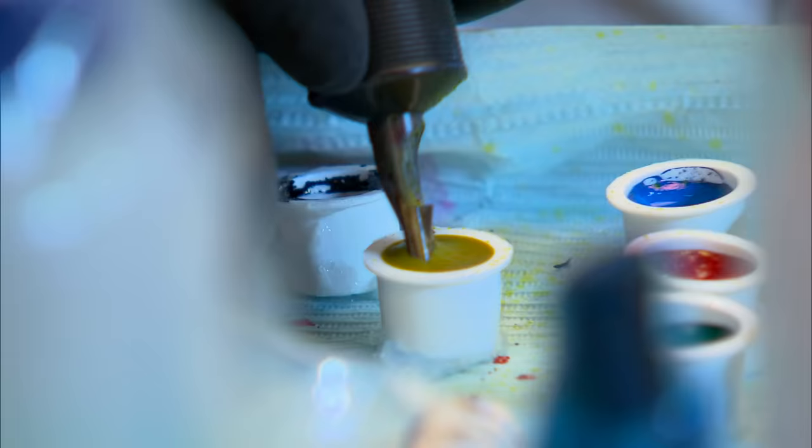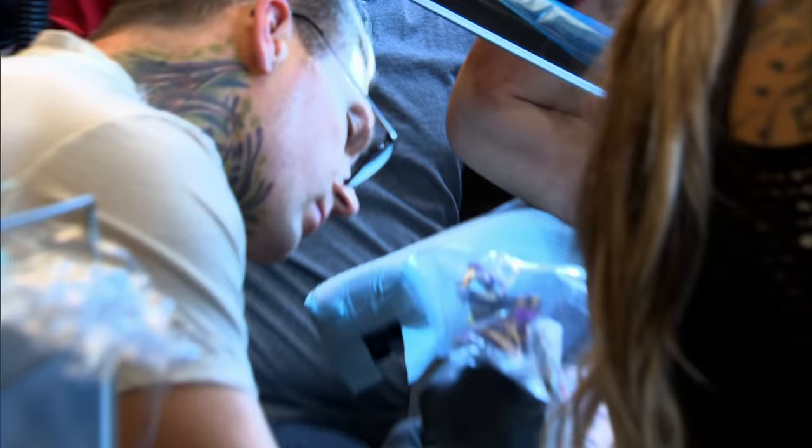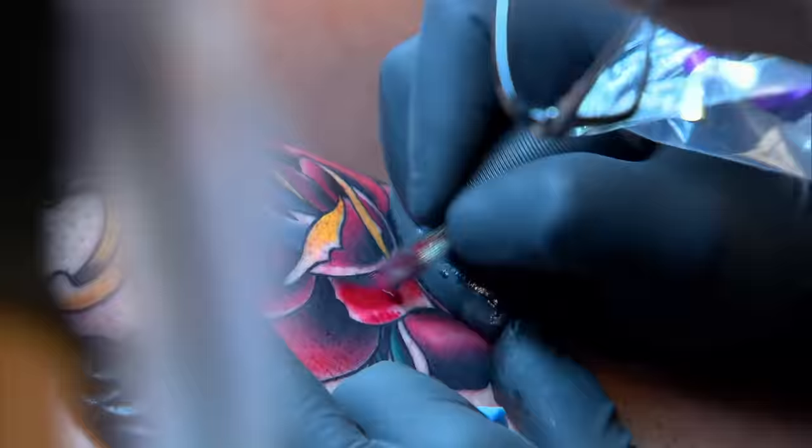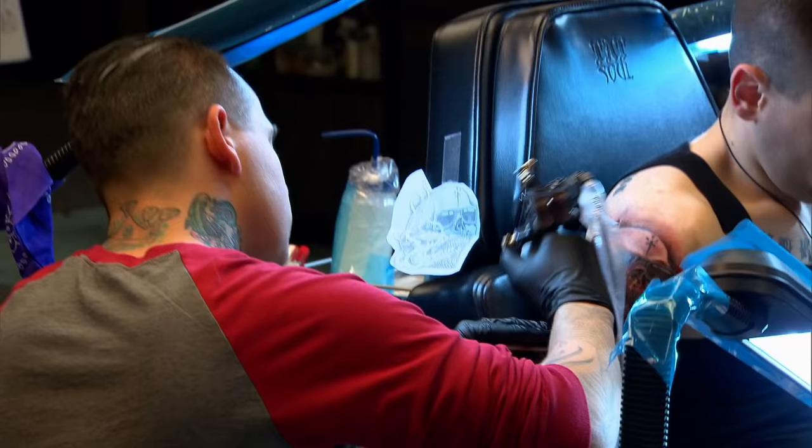Starting to hurt? Yes, Rob. 10, 9, 8, 7, 6, 5, 4, 3, 2, 1. That's it, time's up. Machine's down, no more ink.